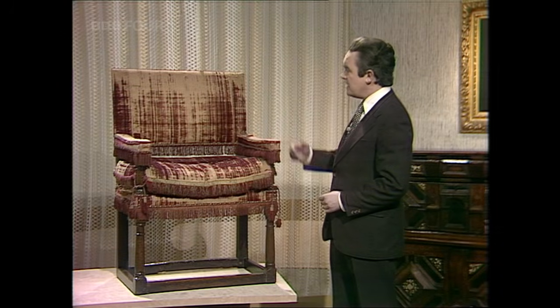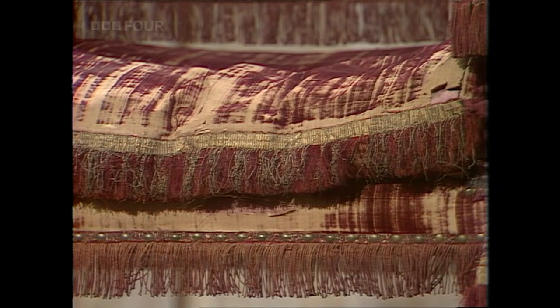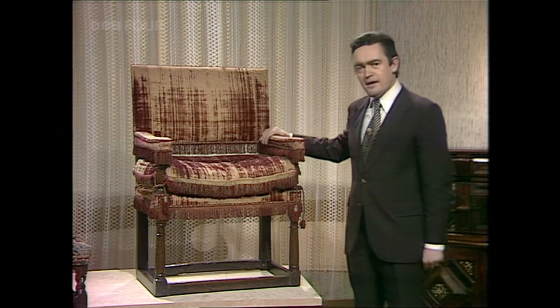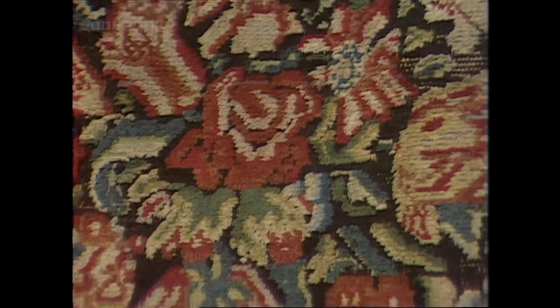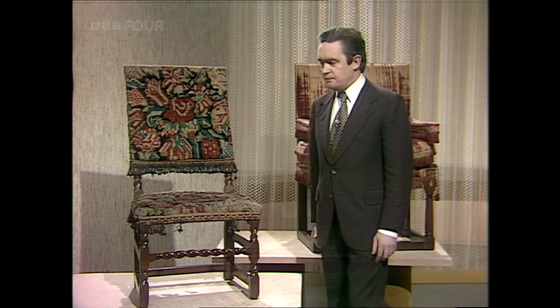Now, this particular chair is from the early years of the 17th century. It's still remarkably covered in its original velvet. But this wasn't a common chair, even in the 17th century. It was owned by a wealthy man. A little later in the period, this chair and this particular form of decoration and covering is known as turkey work, and it takes that name directly from its influence, which was, of course, Turkish carpets.